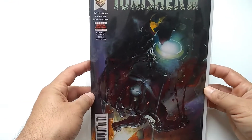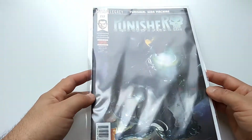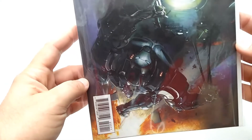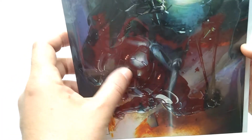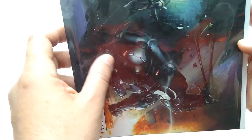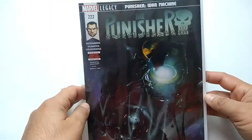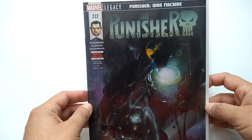I don't like this cover at all. It's like you can't tell what's going on. It's too dark and you can't tell anything. If you really, really observe it, you can say, okay, I guess there's Iron Punisher right there. There's his leg. There's something happening here. Oh, it's a rocket. It's nuclear, I guess. I think this cover is way too dark, but that's how the Punisher is.